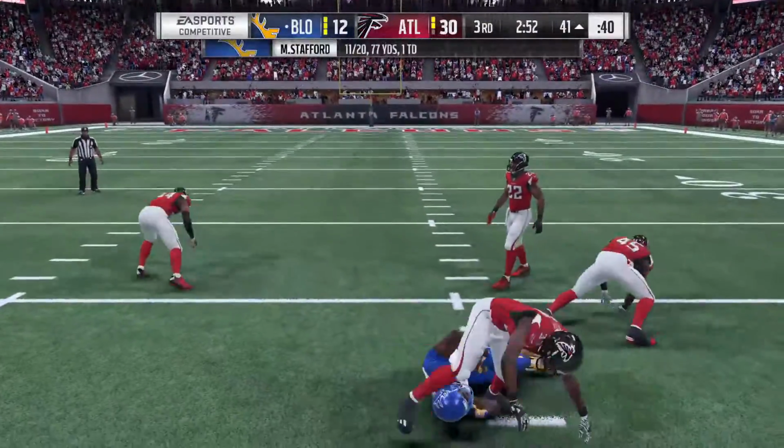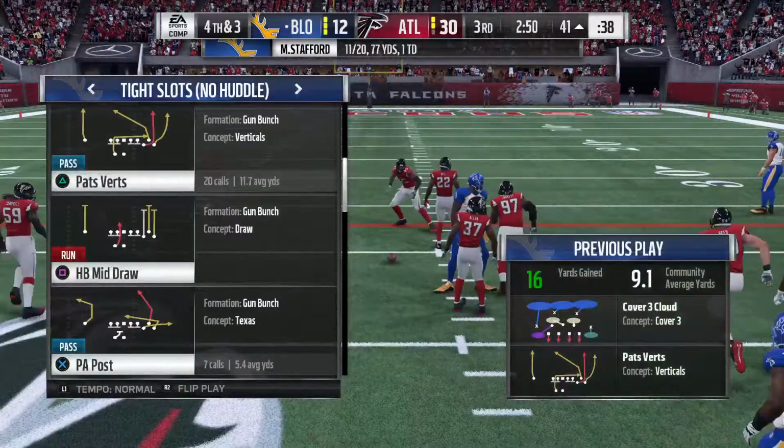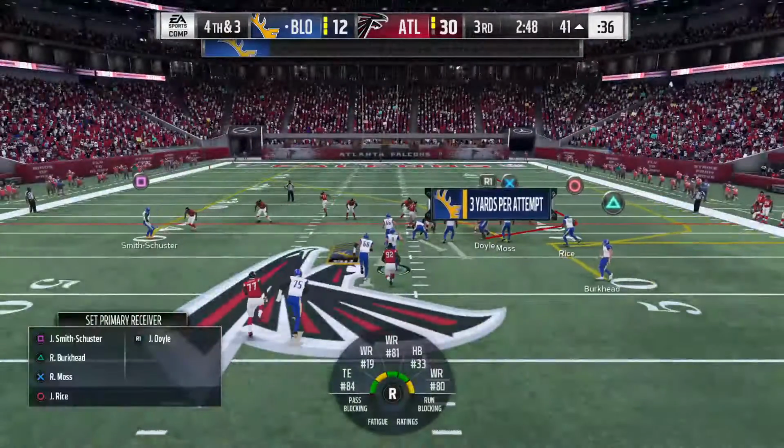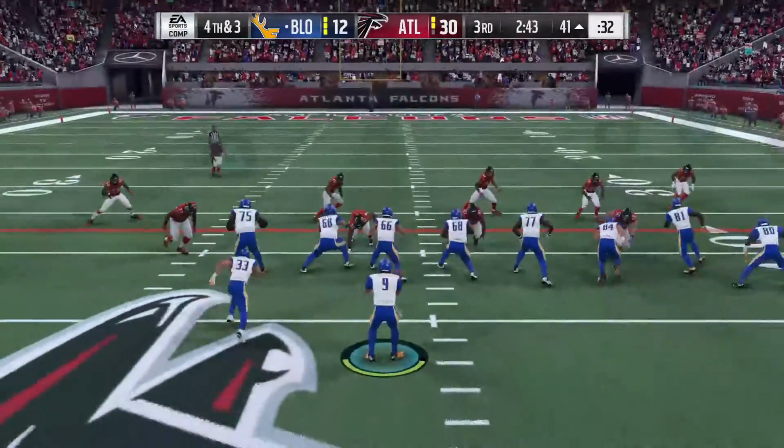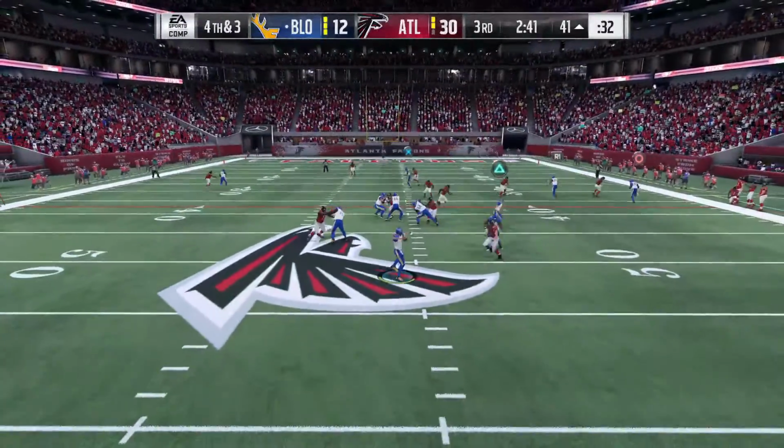Over the middle, complete. That's Moss. And he'll go down shy of the 40 at the 41. It'll be a pickup of 16, but they'll remain short of the marker, and it's 4th down.